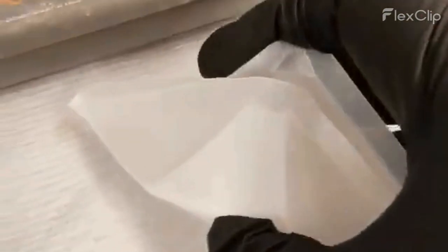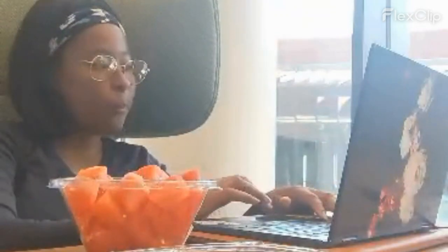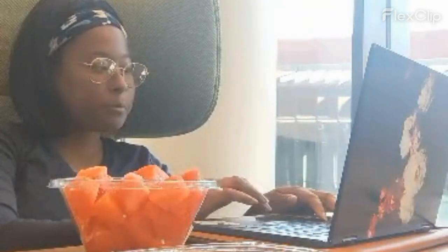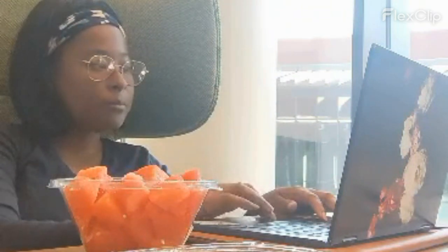When adding all of the reagents together, it started to change the color of the distilled water. While I wait for my experiment to run, I'm also diving into scientific literature to stay updated on the latest research in my field.